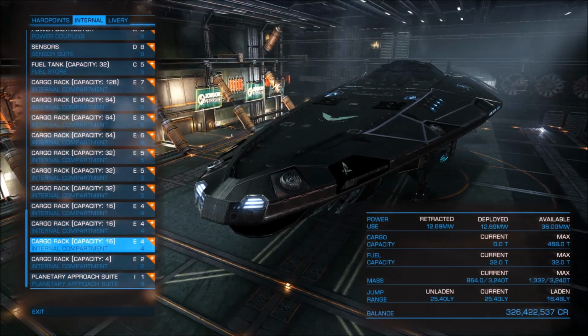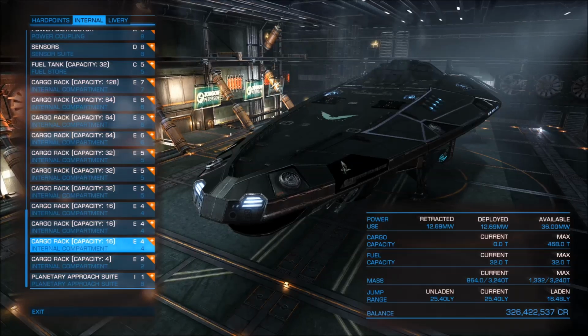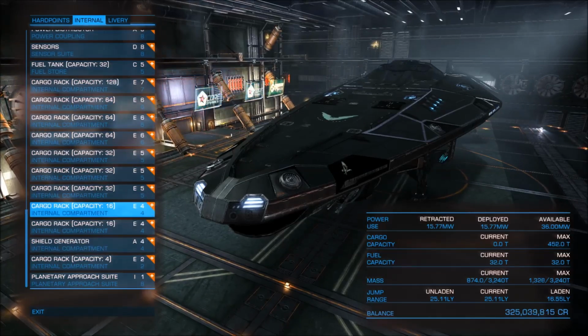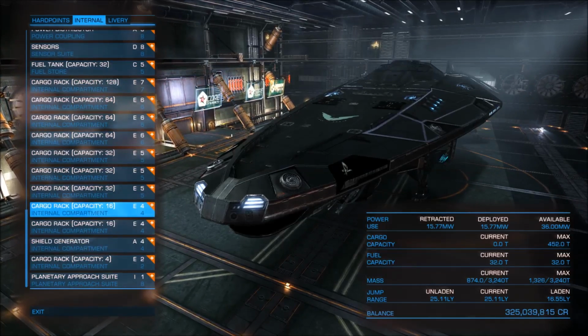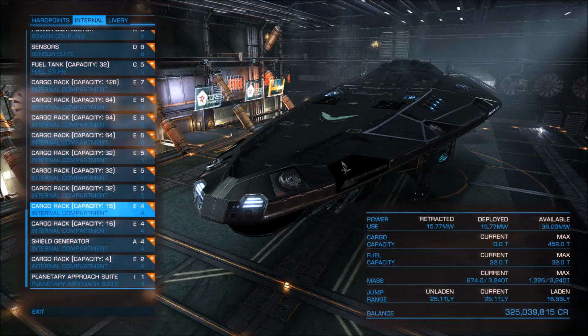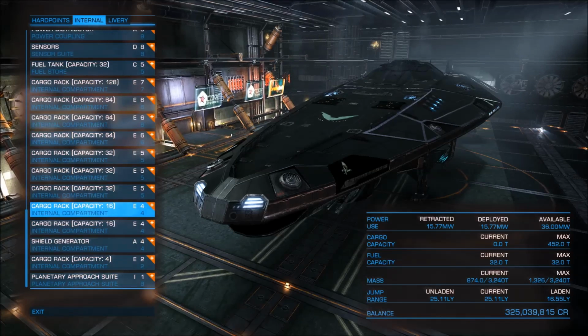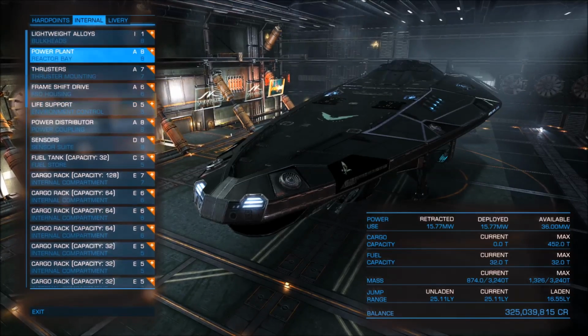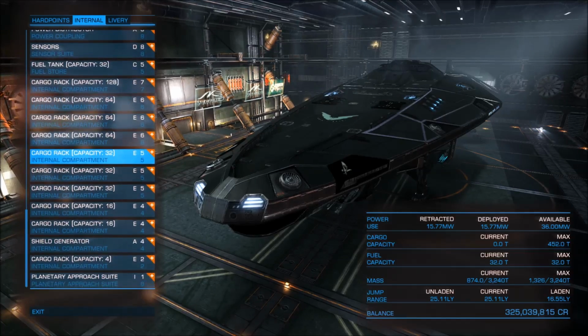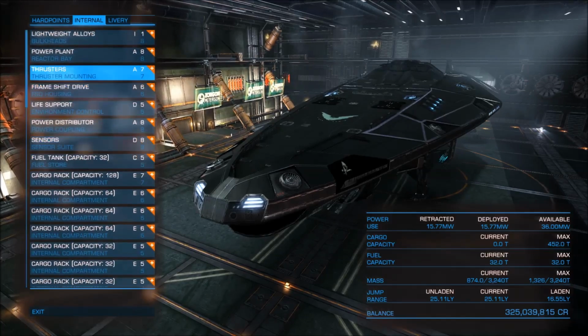If we equip the lowest class of shield generator that it can be equipped with, then our cargo capacity will be 452 tons with a class A4 shield generator, and our laden jump range will be 16.55 light years. Of course, we can get a better jump range if we downgrade most of the modules, but we are not going to do this right now. We will just see what the cargo capacity and our jump range are with these modules.